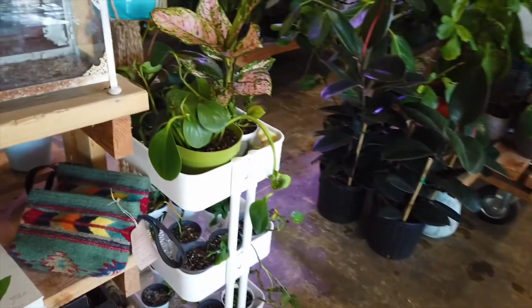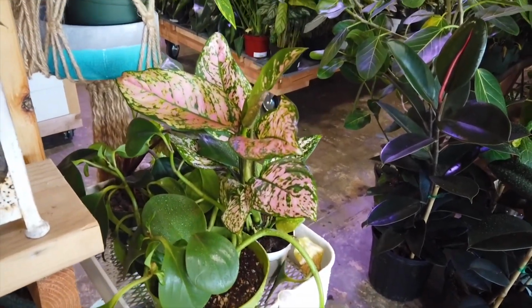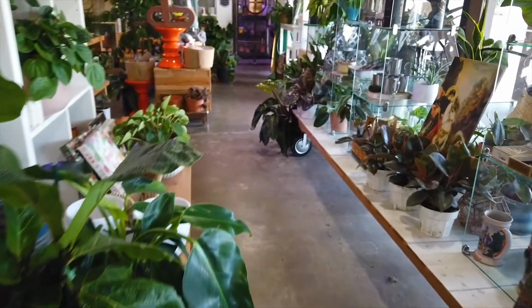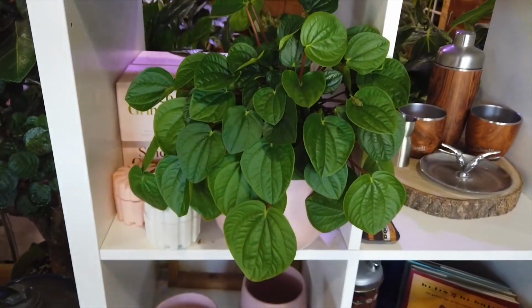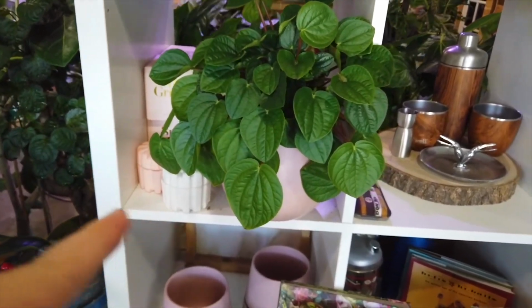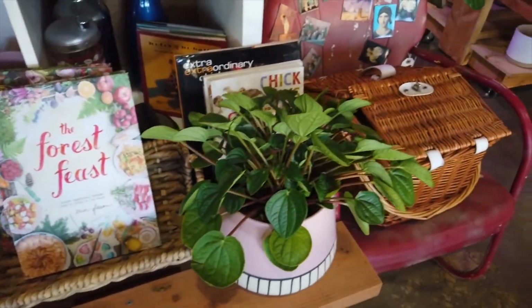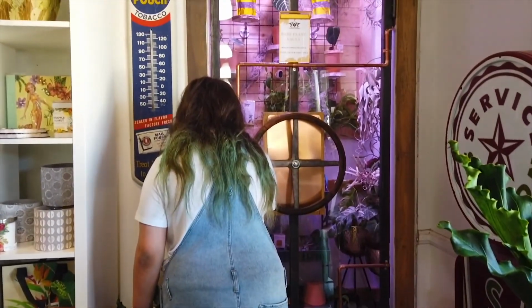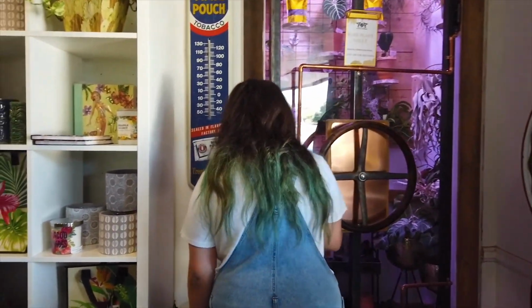Hi! Oh, this one's so pretty! That's the one I wanted on Etsy. It's a peperomia. It's not the frosted one. A rare plant ball. Oh, fancy. That's cool. Thank you.